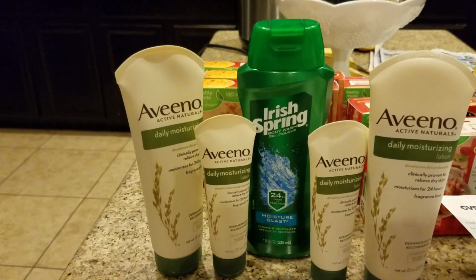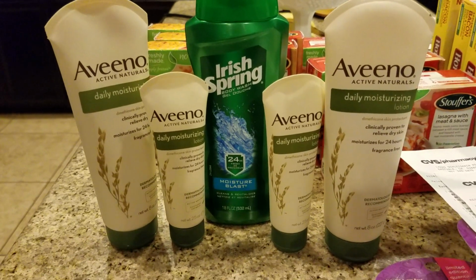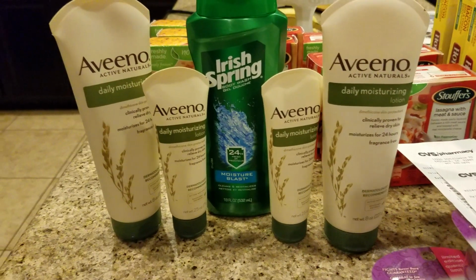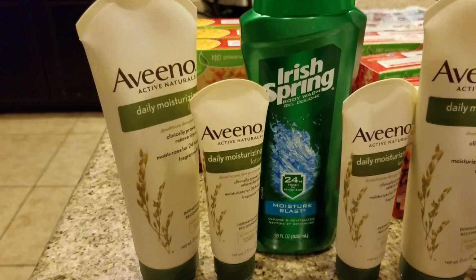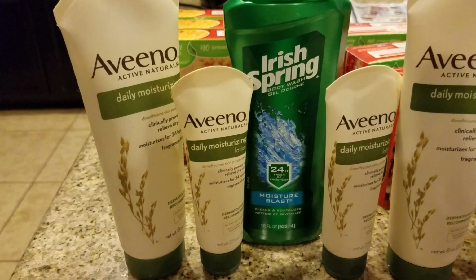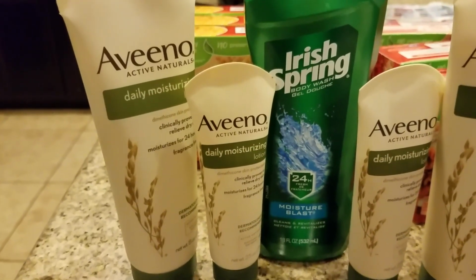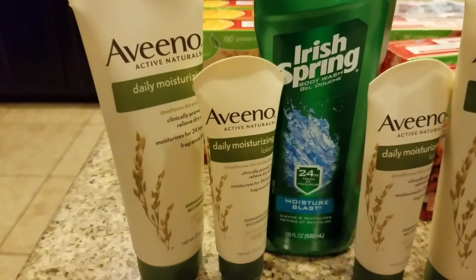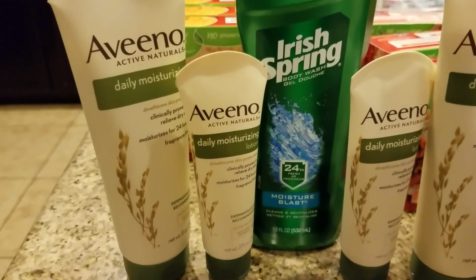I'm back with the next transaction, and this one happens to be Aveeno Daily Moisturizing Lotion. This week, the Aveeno is buy one, get one 50% off. The big one is $7.99, and the small one is $3.99. And it's when you buy.